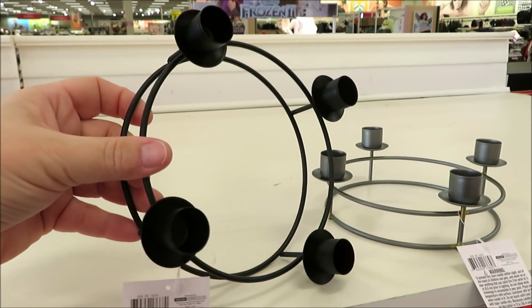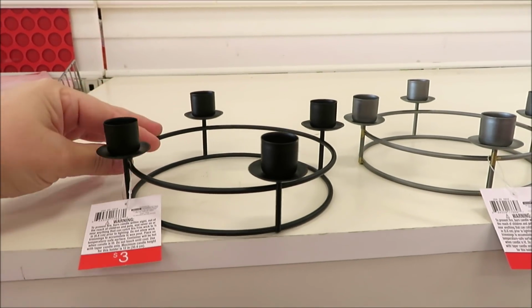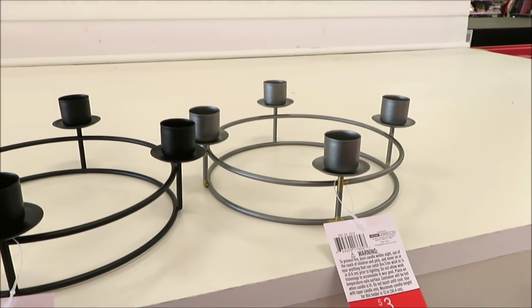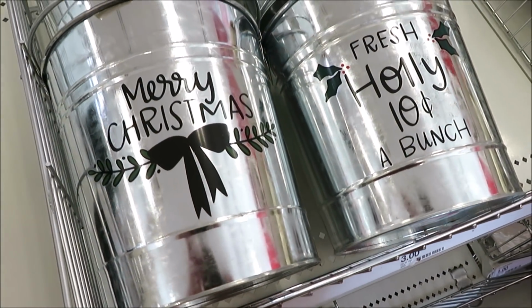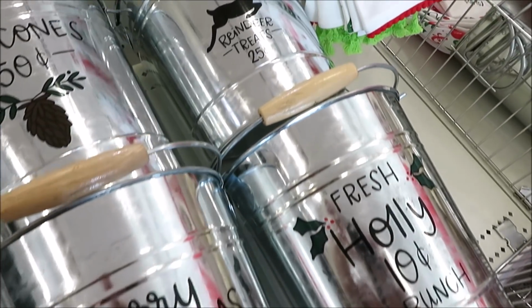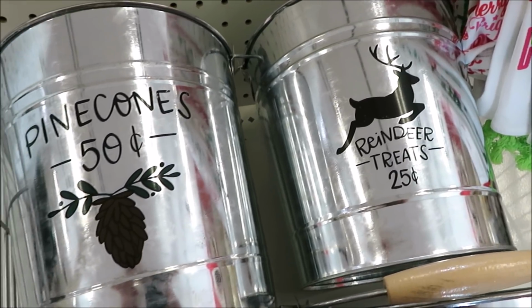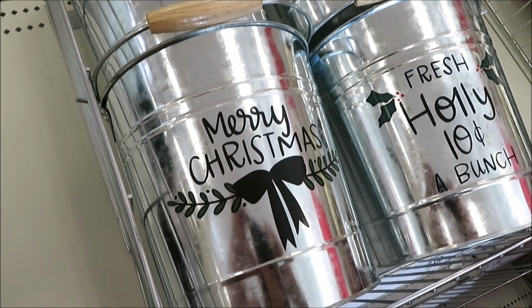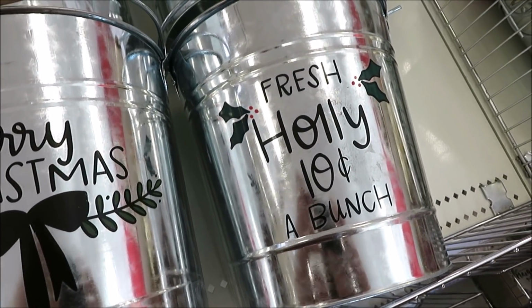They're also putting out some really cute candle holders. Definitely Hearth and Hand look. These do hold 4 tapered candles. They come in black and silver for $3 a piece. They've also got some galvanized buckets out like last year. This year they come in the reindeer treats, pine cones, down here in Merry Christmas with a black bow, and fresh holly for 10 cents a bunch.